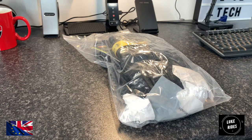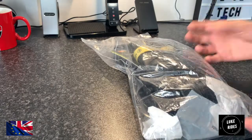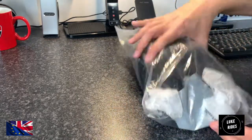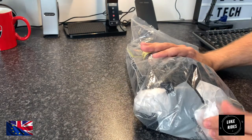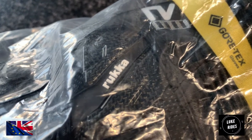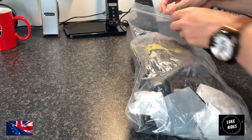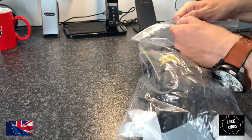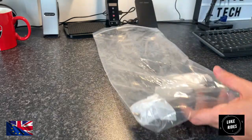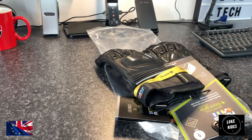So everyone here at Luke Rides, we have the Rukka Kalio GTX. Very nice packaging. This is quite standard to have a plastic carrier bag like this, but it feels very nice. You can see even in the Rukka packaging for the Kalio that we have this nice soft material here, and on the cushion, for all four fingers, for this very sexy, high-performance motorcycle glove by the absolute Ferrari and BMW of motorcycle clothing, Rukka. The bag is also resealable, which is always a nice touch. And then you pull out your Rukka, and it just feels lovely. It just feels nice. And these are the babies.